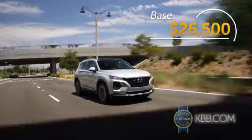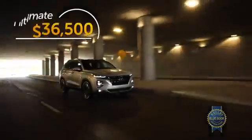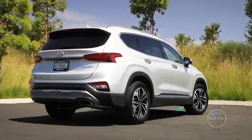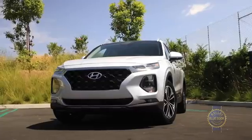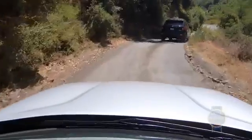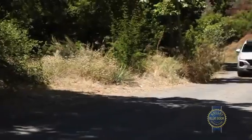$26,500 gets the base Santa Fe into your garage. For the ultimate top of the line, you'll part with $36,500. That 2.0T option is only available on the Limited and Ultimate trims and will cost you $1,700. So with all-wheel drive and the more powerful engine, the Santa Fe can get up into the $40,000 range.